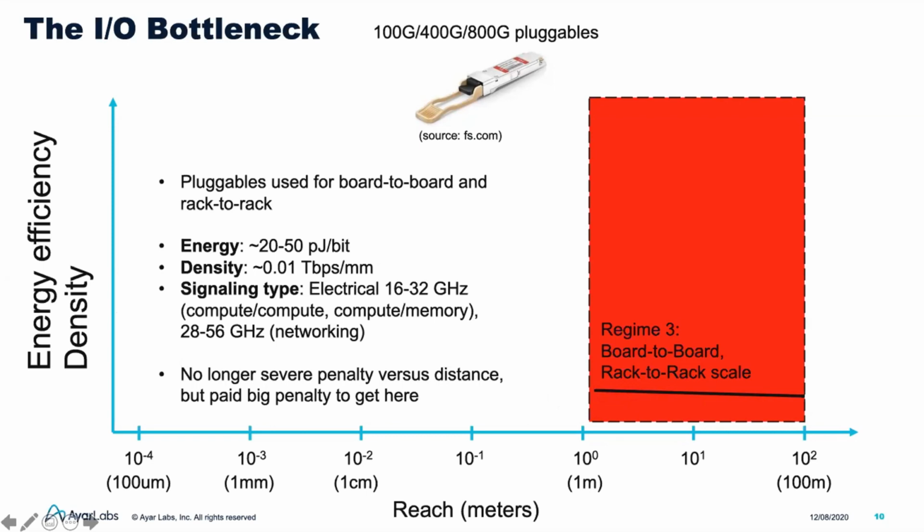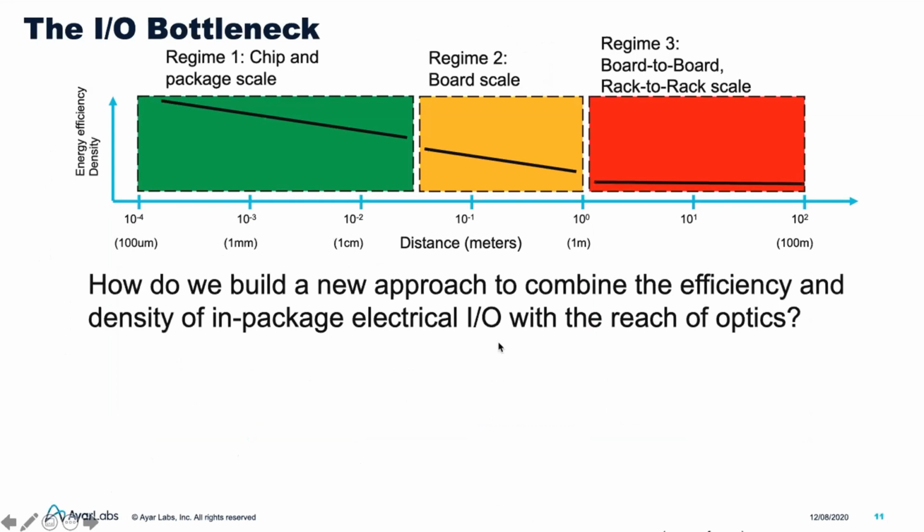So the overall figures of merit are very low in terms of the IO figures of merit. So really the question becomes, how do we build a new approach to combine the efficiency and density of in-package electrical IO, which was this regime 1 figures of merit, with the reach of optics, which is out in regime 3, which flatlines the figure of merit penalty versus distance.